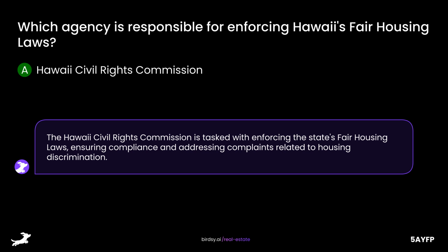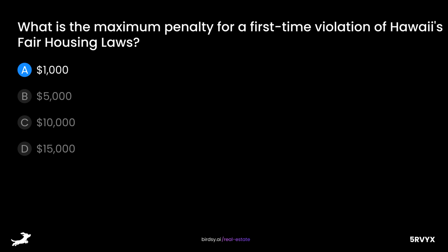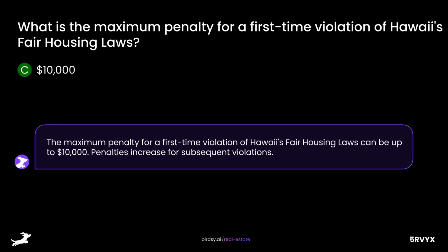to housing discrimination. What is the maximum penalty for a first-time violation of Hawaii's fair housing laws? Is it A, $1,000, B, $5,000, C, $10,000, or D, $15,000? The answer is C, $10,000. The maximum penalty for a first-time violation of Hawaii's fair housing laws can be up to $10,000. Penalties increase for subsequent violations.